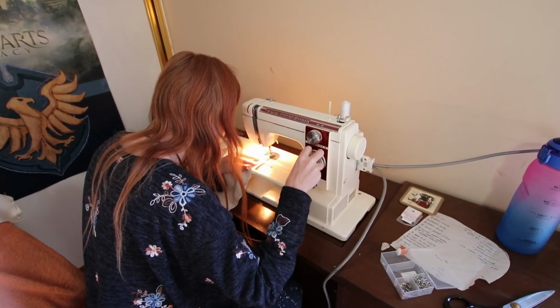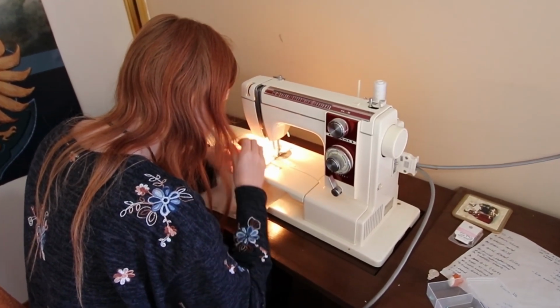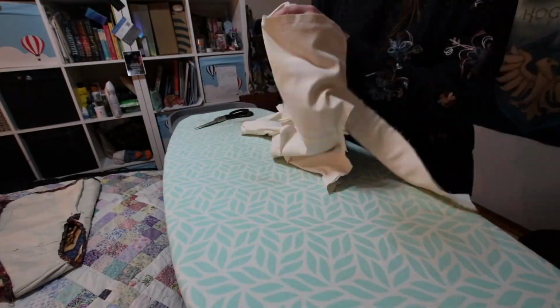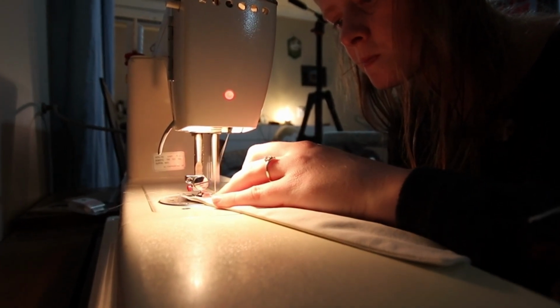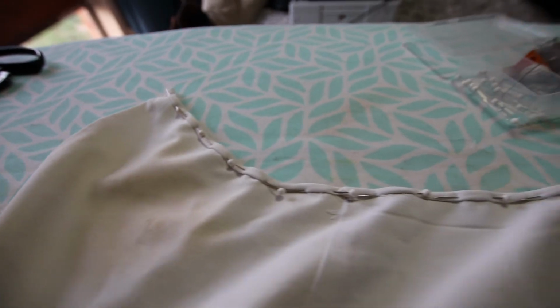He then saw a lot of people complaining on Reddit that commercial patterns just never fit right, and fair play, that is a very common complaint and why I mostly draft my own patterns when making things for myself. But rather than just drafting his own, he created an entire computer program which allows you to input your measurements and it will draft you a custom pattern, which of course is what we're experimenting with today.